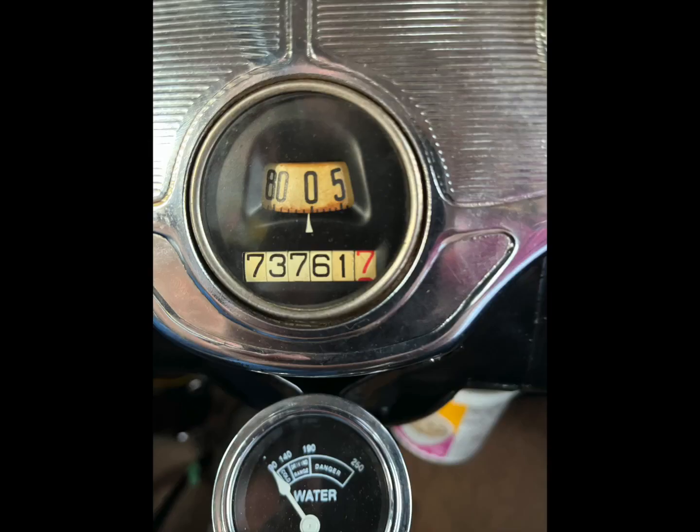This is our mileage before departing the Holiday Inn in Hastings. This will show how far we traveled until we got home.